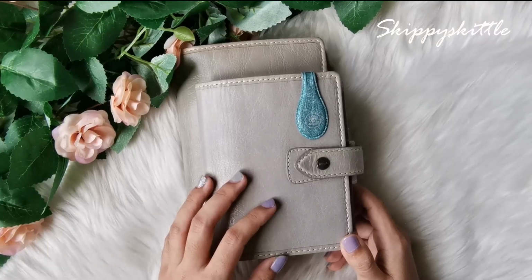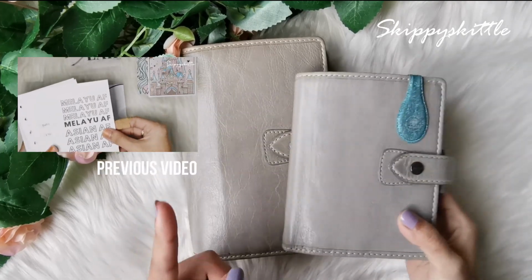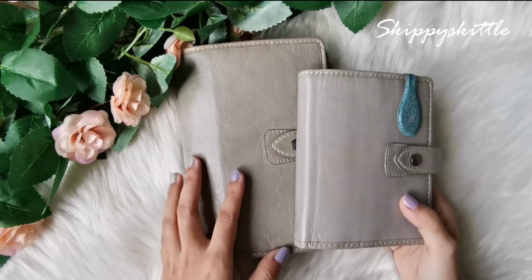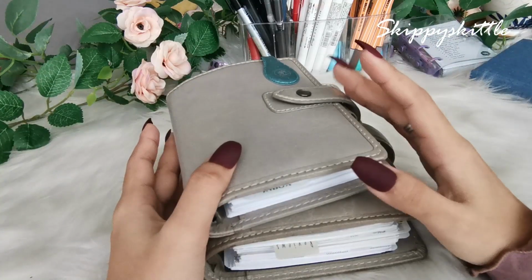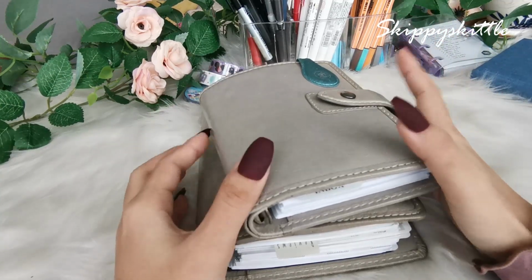I've been using this system. It's actually a new system, and if you have watched my previous video here, I did set up this small little cute planner of mine. Before I start my video on flipping through this pocket size, I would like to clear things up.